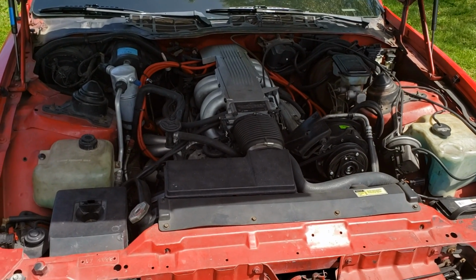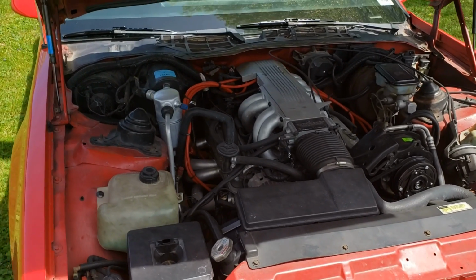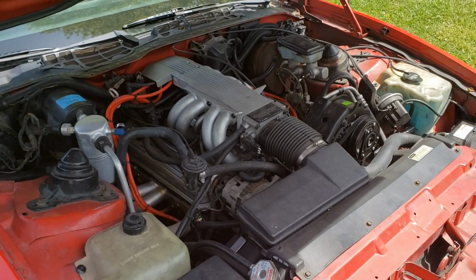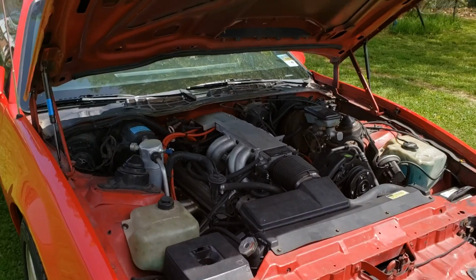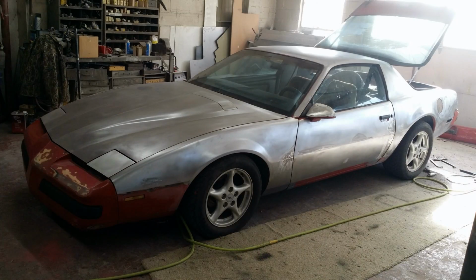Even with all the modifications from the rebuild, when you pop open the hood, it just looks like a regular 5.7 liter tuned port injected car. That was my goal. You did it. And the air conditioner even works. Isn't that wonderful? I love air conditioning. The car got repainted. I obviously didn't do a great job. No, again, just a little too cheap. On the cheap, yeah.